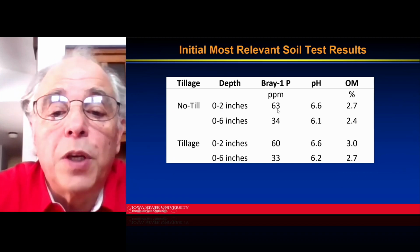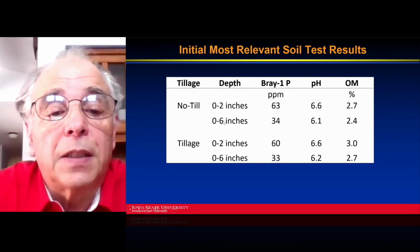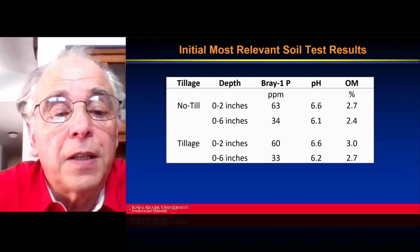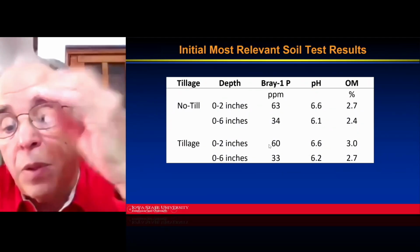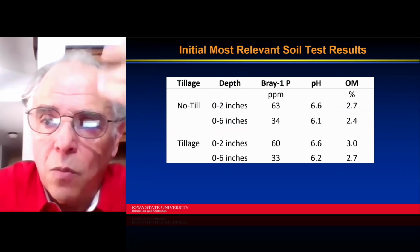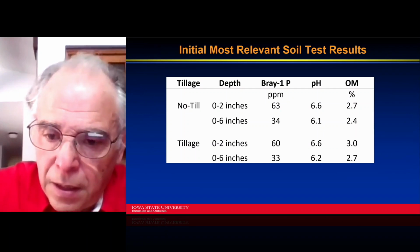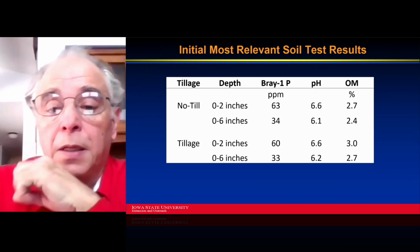We have in the top 2 inches almost double the phosphorus that we measure in the 0 to 6 inches, but we can see that in the tillage, where we had chisel plow, it was about the same. This is something that people are confused about. They believe that the stratification accumulation near the surface happened only with no-till. That's not the case. It also happened with chisel plow and disking.